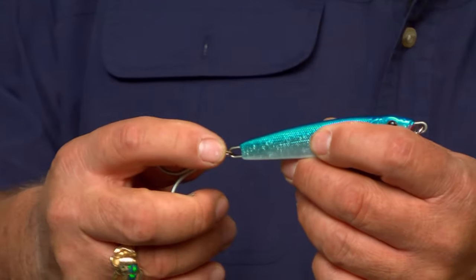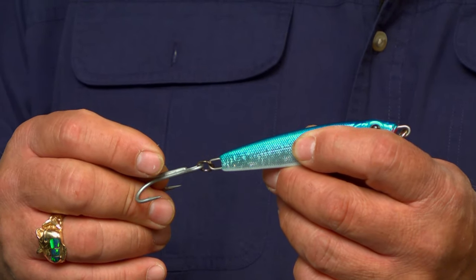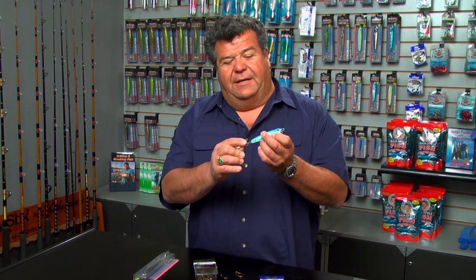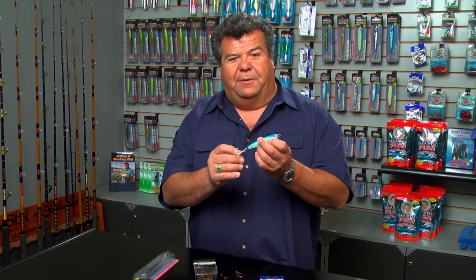And you don't have to worry if you catch a small bluefin or a large bluefin. These all have welded rings. So you might think you're gonna get a 20 pound bluefin, but you hook an 80 or 100 pounder. No worry, there is no split ring on these lures. These are all welded rings. It's not gonna pop open on you.